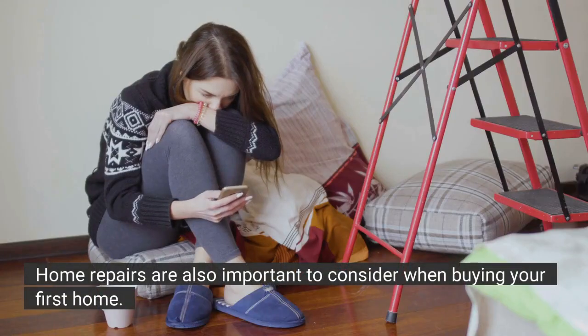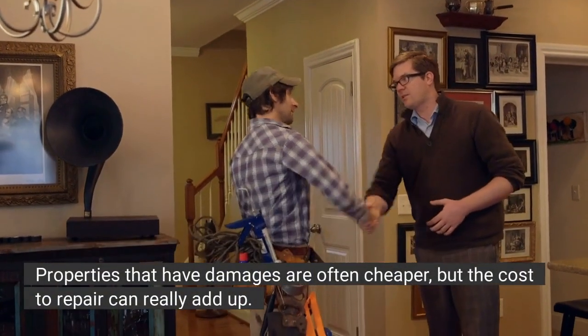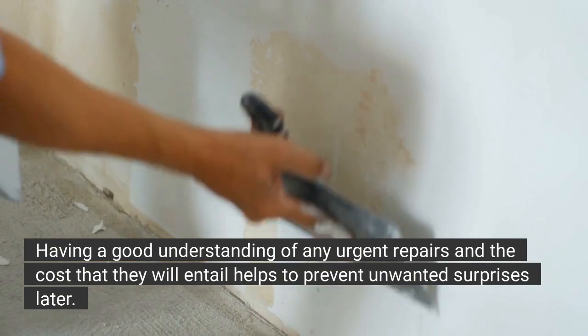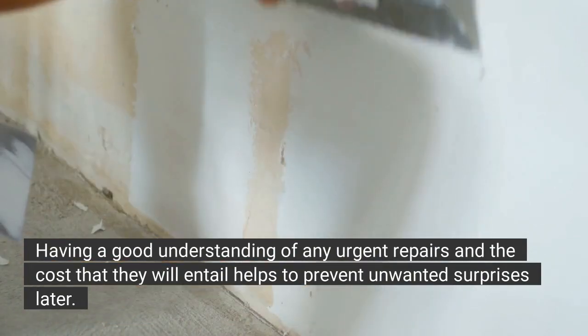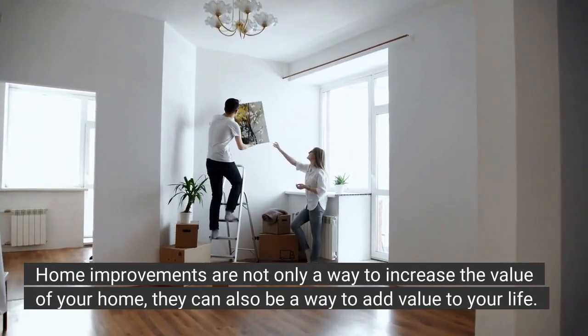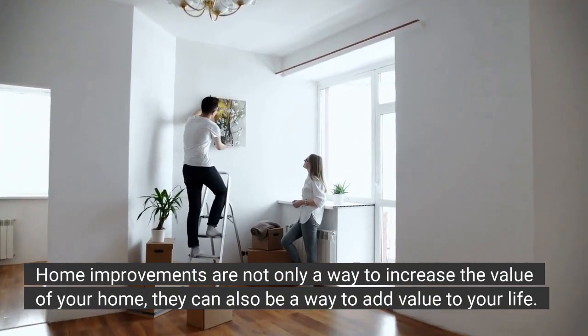6. Home improvements and repairs. Home repairs are also important to consider when buying your first home. Properties that have damages are often cheaper, but the cost to repair can really add up. Having a good understanding of any urgent repairs and the cost that they will entail helps to prevent unwanted surprises later. Home improvements are not only a way to increase the value of your home, they can also be a way to add value to your life.